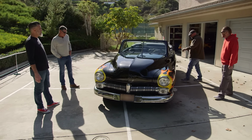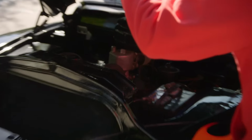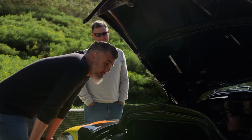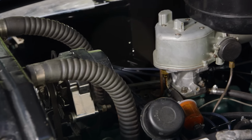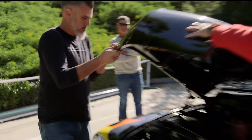Rick, would you mind popping the hood, please? Here we go. Look at that. So this is a flathead V8, and these flatheads are very sought after. All the hot rod guys love these motors right here. That's awesome.